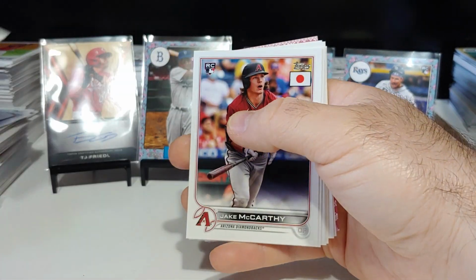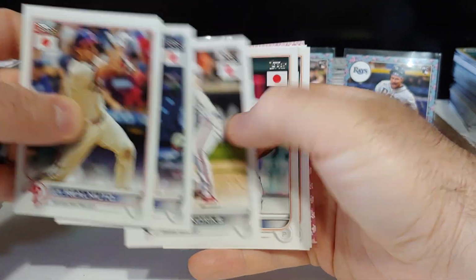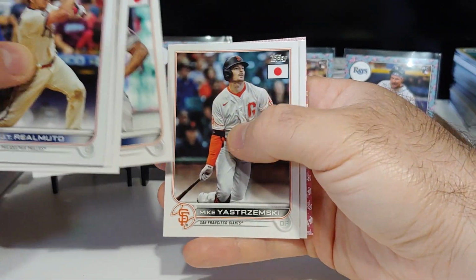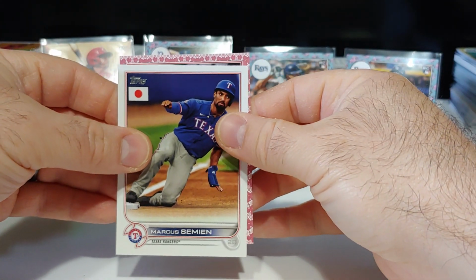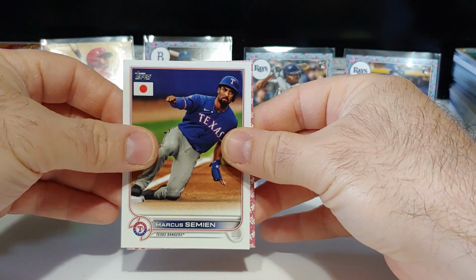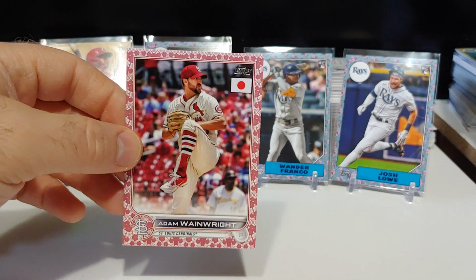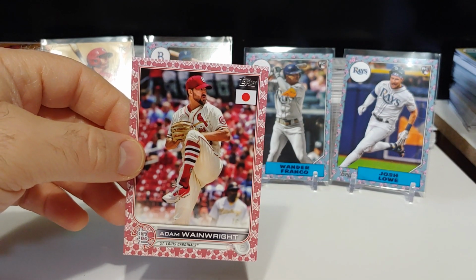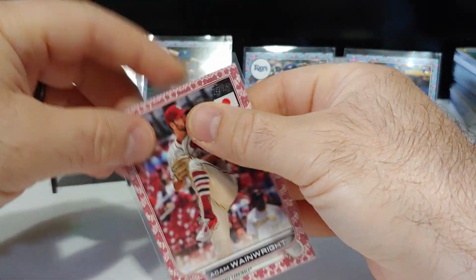Seiya Suzuki rookie card. Jake McCarthy. Max Muncy hitting some bombs. Luis Garcia's tearing it up. And Marcus Semien's having a good year. Let's see. We got a rookie. Nope. St. Louis Cardinals. Come on. Pujols. Ugh. Adam Wainwright. Not who we wanted to see on our cherry tree or cherry blossom.